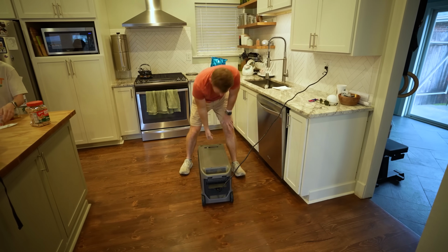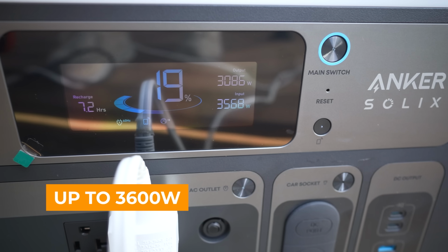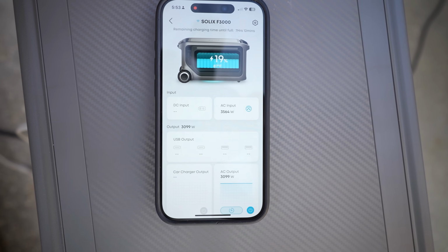It is safe to use indoors, powering up to 3,600 watts of critical appliances until you can go outside and get your generator set up.